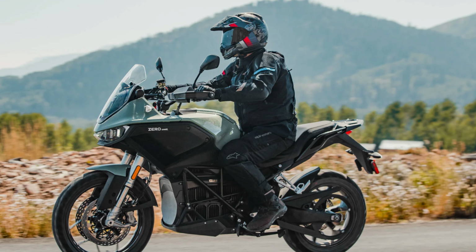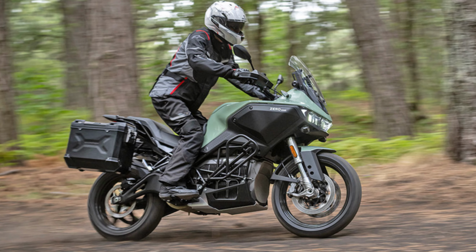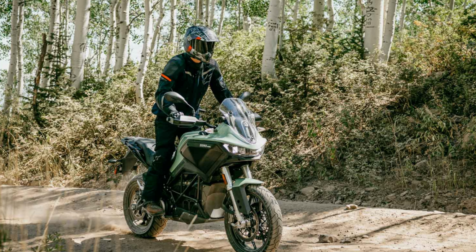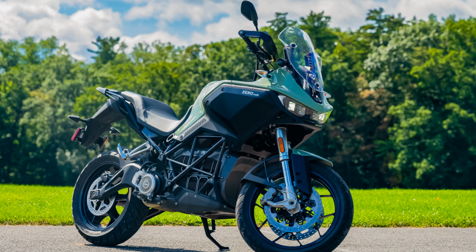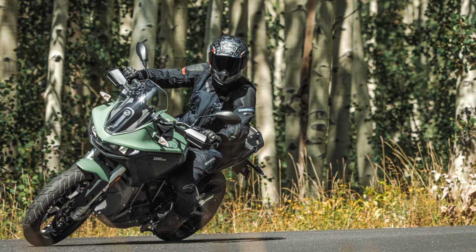Riders can enjoy the adventure without the hassle of oil changes or chain adjustments. The bike's advanced suspension system ensures a comfortable ride, even over rough terrain, enhancing its appeal for off-road enthusiasts. Adding to its practicality, the Zero DSR comes with a 5-year unlimited mileage warranty, making it a reliable and low-maintenance option for those seeking adventure.